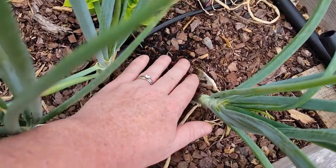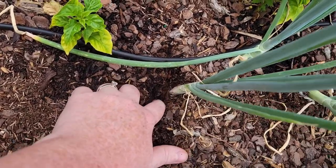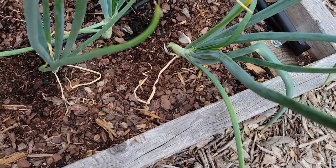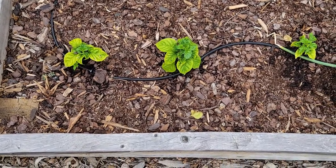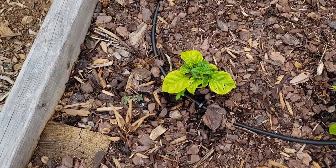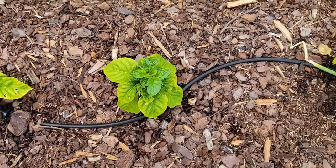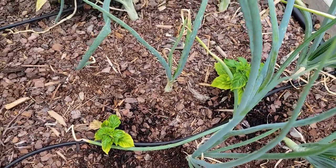Not all of them, because I guarantee you if we look at this one, nothing's happening on that one. But the bigger ones, it does appear like they are bulbing up a little bit. So these ones right here, these are the habaneros. And they definitely don't look the best. They do have some new growth coming up out of the top of them, but they are really yellow. So those aren't looking the best.